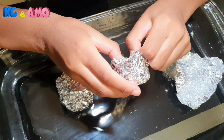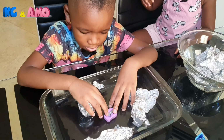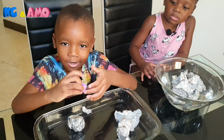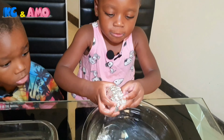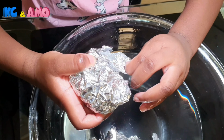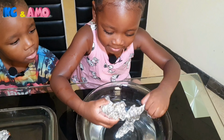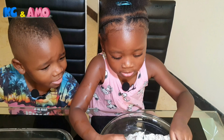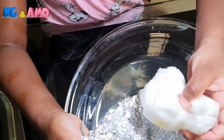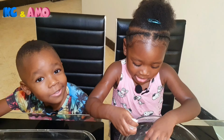You are not getting me to put straight in. Why is it? Sharpener. Come on. It doesn't have a ooh sound. What's that? Not going in my mouth. What's that? Cottons. The cottons. Whoa.